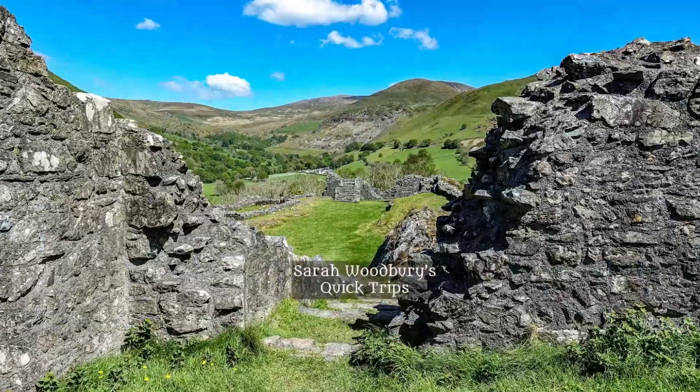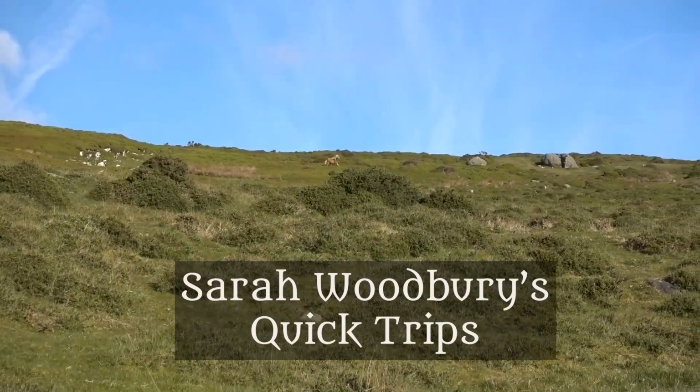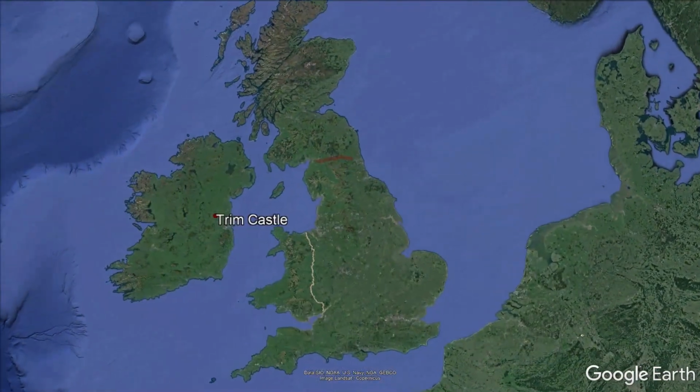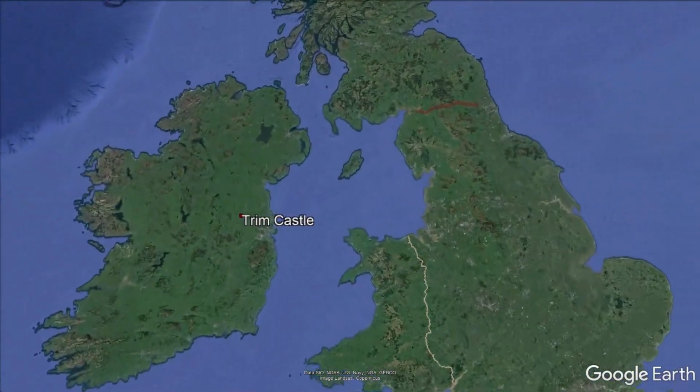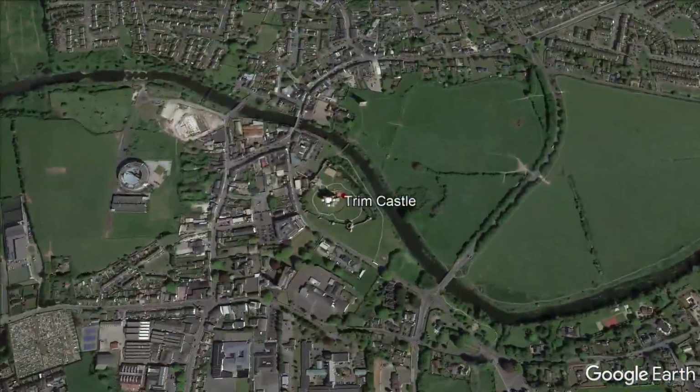I'm Sarah Woodbury, and today we're taking a quick trip to Trim Castle. Trim is located on the Boyne River at the edge of the Pale, the border between Norman-controlled Ireland and Gaelic Ireland.